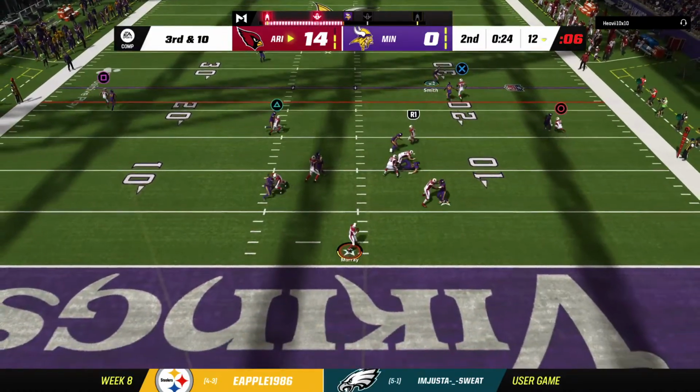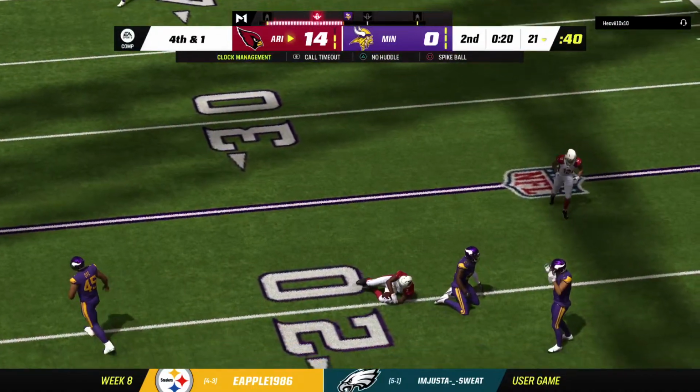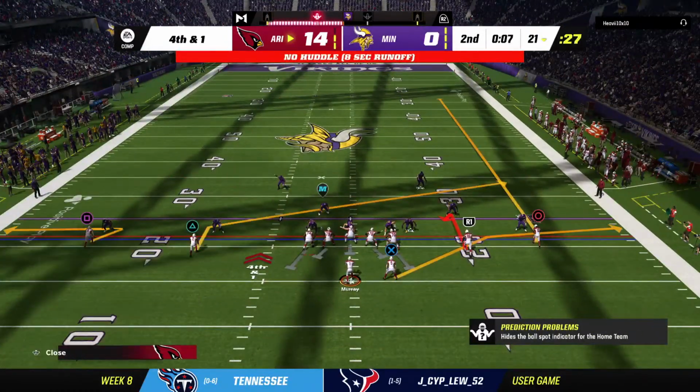Murray going to throw. Got him in. It's Brown. And he is stopped just short on 3rd down. Got 9 yards, but needed 10.